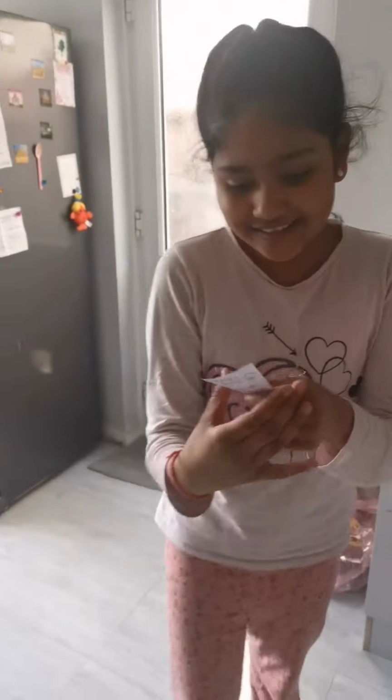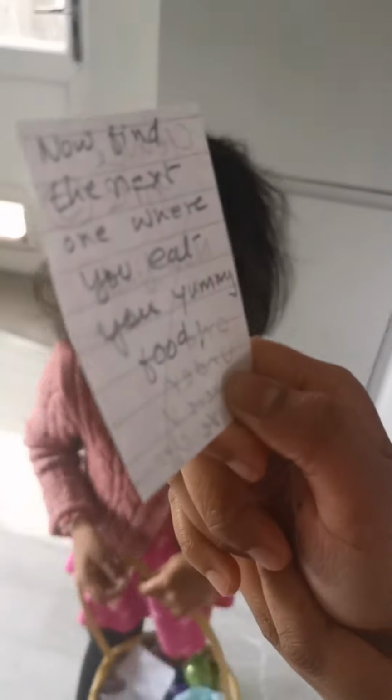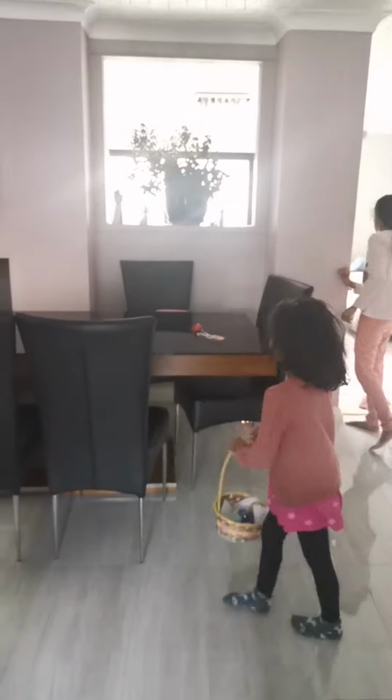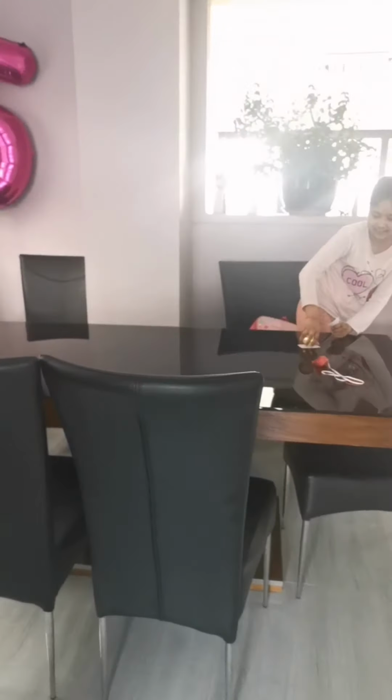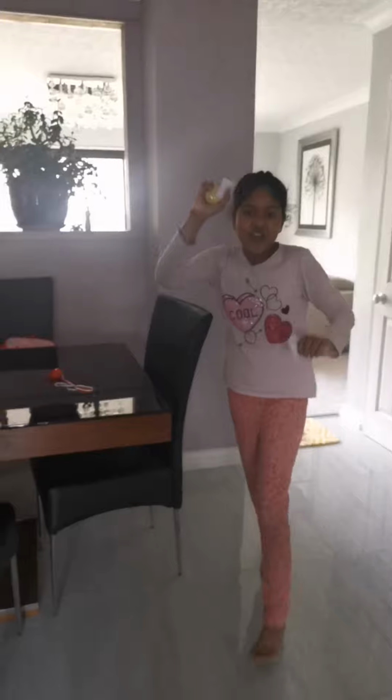What does the next clue say? Now find the next one where you eat yummy food. Where you eat your food. So where we eat our food. We don't eat our food in the... Oh, I see. My turn!